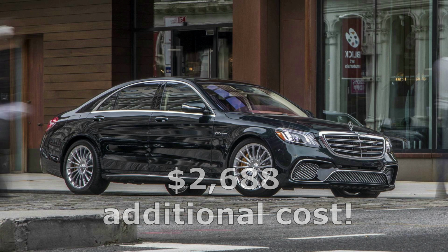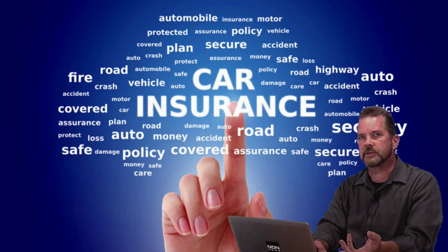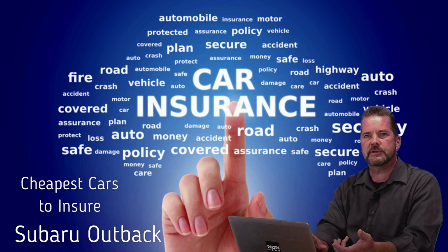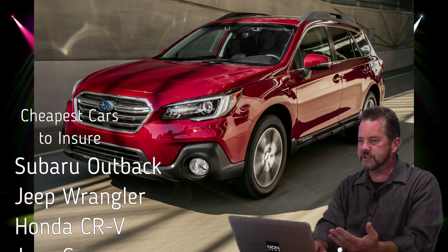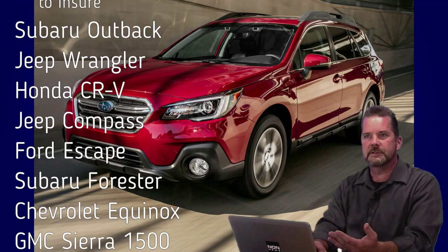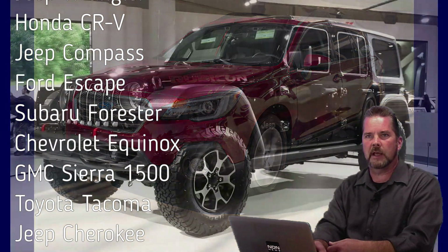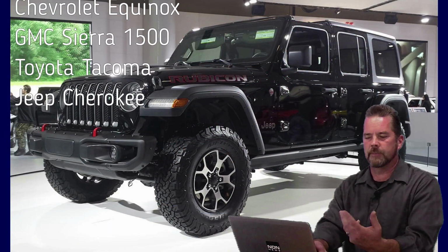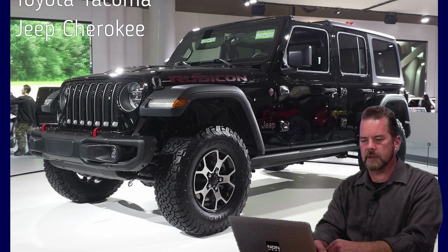If you do searches on the cheapest cars to insure in your area, here as an example is the Subaru Outback. One of the Jeeps was also high on the list, and then of course a Honda CR-V, were some of the top vehicles listed as cheapest vehicles to insure. And that's a great looking ride actually right there. So make sure that you're thinking about the type of car that you drive.